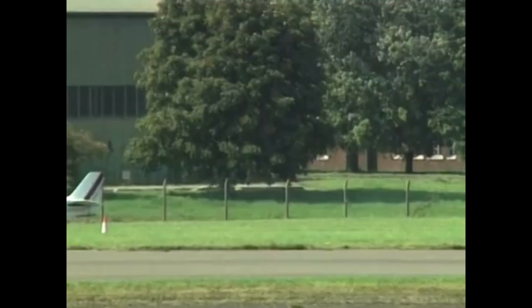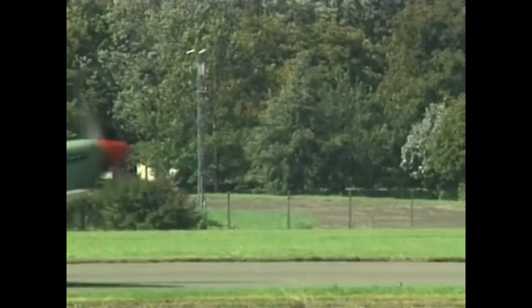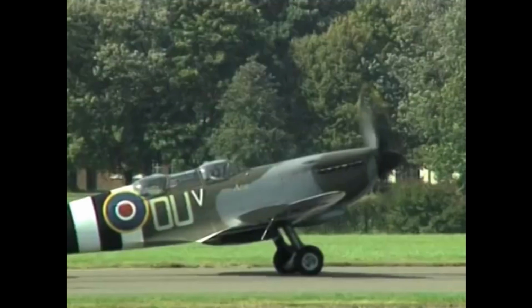This display was particularly special as the 5-ship Scramble tribute involved only Merlin-engine Spitfire variants, with a variety of paint schemes.